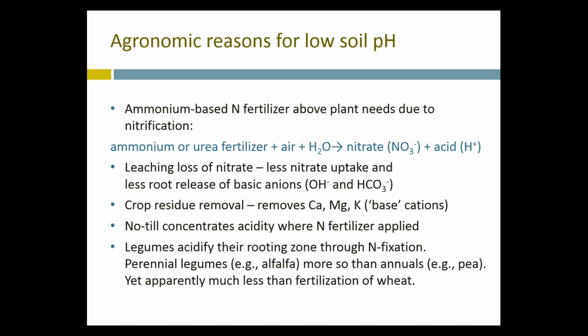When legumes are planted, such as pea, lentil, or alfalfa, they can acidify the rooting zone through nitrogen fixation. And research indicates that perennial legumes do this more so than annual legumes. However, this effect of lowering pH essentially naturally through N fixation seems to be much less than fertilizing of wheat and other cereals.